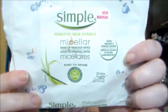Ones that I have repurchased are the Simple Micellar Makeup Remover Wipes. These were very saturated. It was really nice. They run $7.99 at the drugstore, but if you have a Costco near you, you can get 3 packs of these for $9.99, and that's how I recommend getting them. Here is a close-up shot of what they look like. But yes, they're very saturated. They take off my makeup really well.